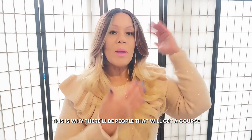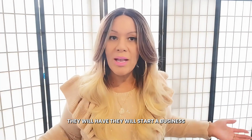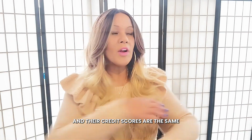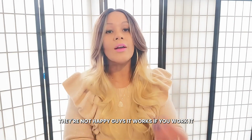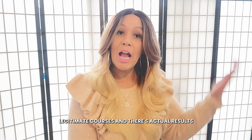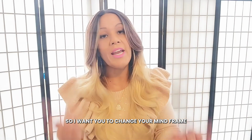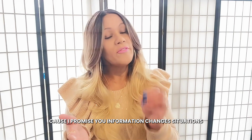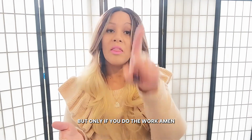This is why there will be people that get a course and raise their credit scores. They will start a business. They will have 5 investment properties. You have another person who gets a course and their credit scores are the same, but they get 1 item removed and they're not happy. Guys, it works if you work it. For all the people that have legitimate courses and there are actual results, the reason why people have results is because those people did the work. So I want you to change your mind frame. Are you doing the work? Because I promise you, information changes situations, but only if you do the work.